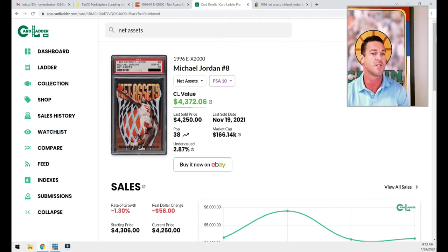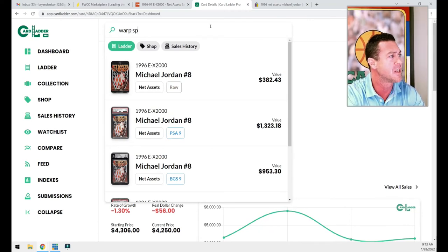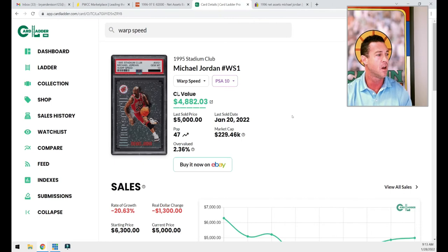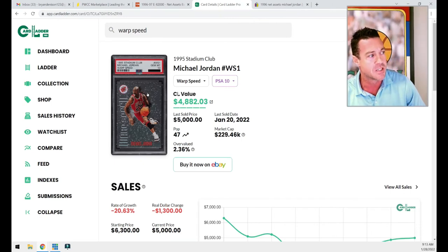What are some cards of similar value? We always look through this, so let me pull some of these up on Card Ladder. Other cards of similar value in PSA 10 condition are this Warp Speed Michael Jordan PSA 10 here. If you're choosing how to spend your $4,000 or $5,000, you're going to be looking at some of these other options.